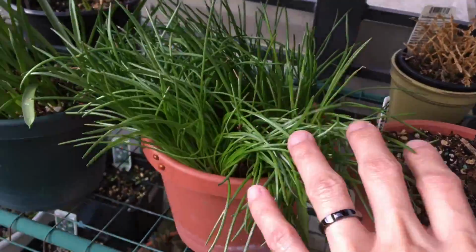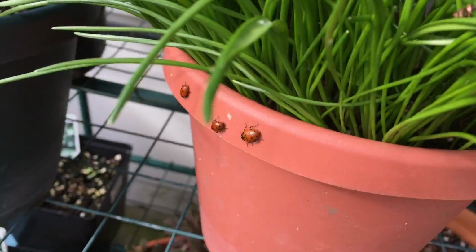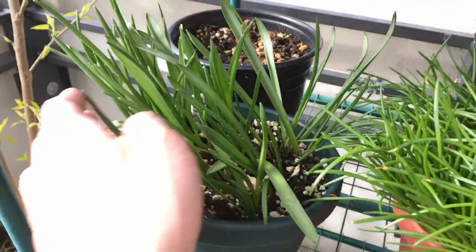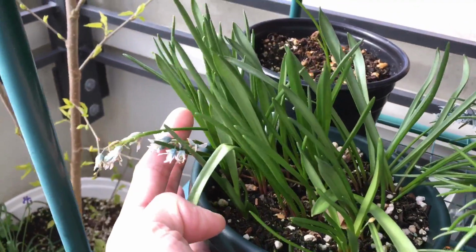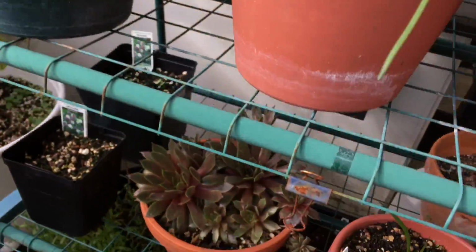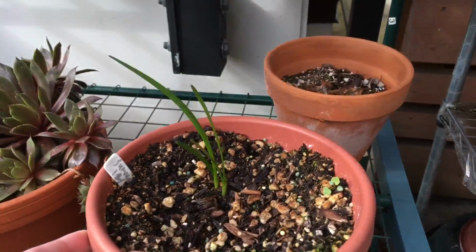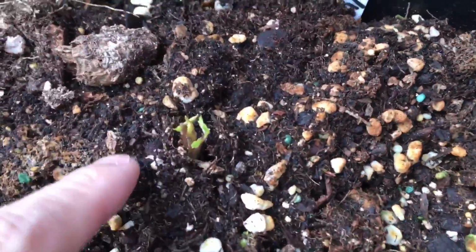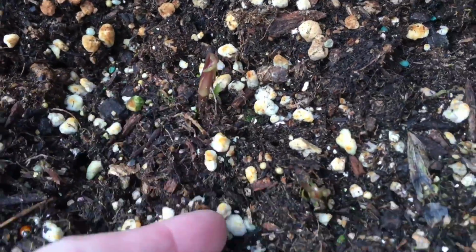Here we have some other bulb plants, some ladybugs. And yeah, this one, the flowers are pretty much gone too. Down here we have another summer snowflake, some succulents, and I'll show you the dahlia. You can see the dahlia sprouts are coming up from the soil now. So I'm gonna move this somewhere else.